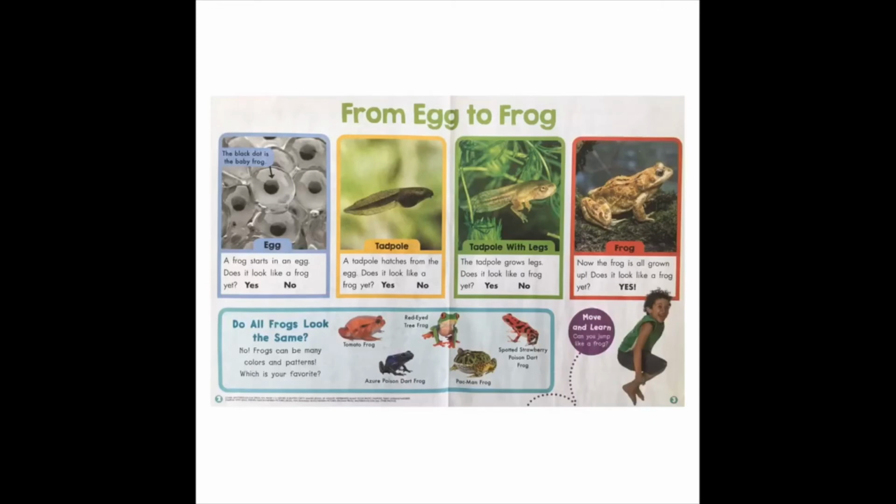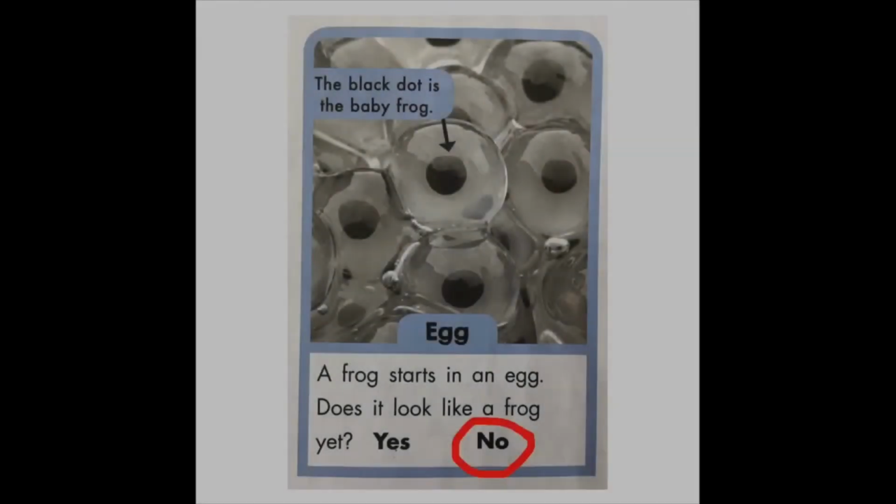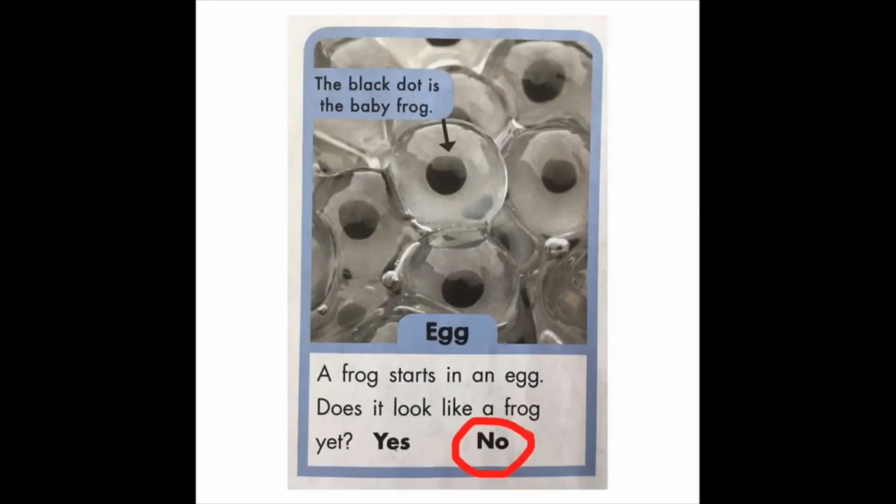Now let's read this magazine together about how a frog grows up. Egg. A frog starts in an egg. Does it look like a frog yet? No, I circled no. If you look up in the picture, the arrow is pointing to the black dot. The black dot is the baby frog.